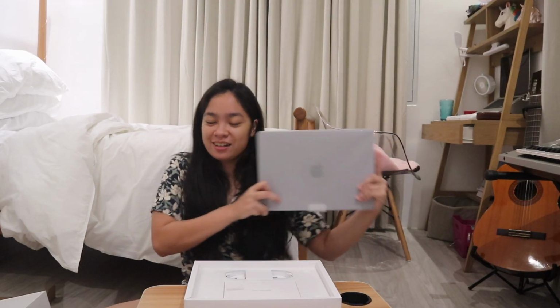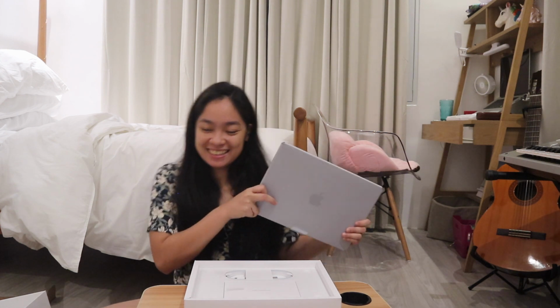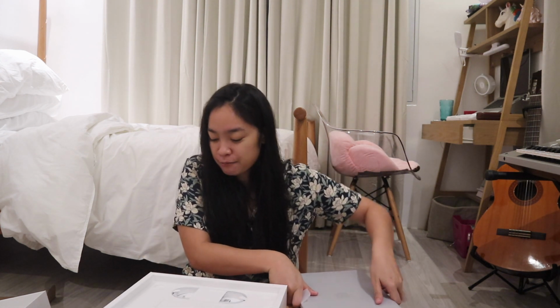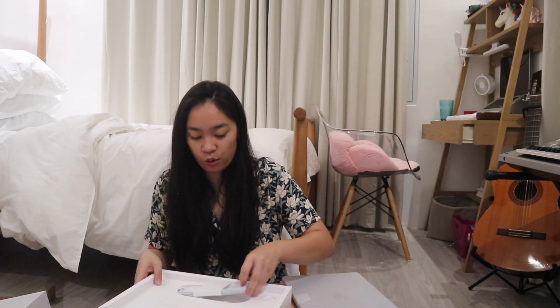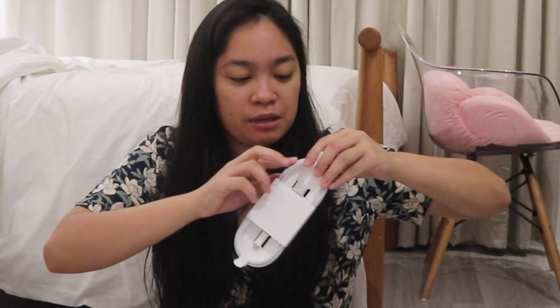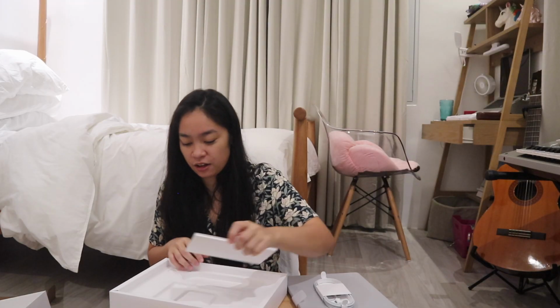So, it comes with... Ah, iba na. Iba na ang kanyang cord. Meron siyang magnetic cord, tapos meron siya ng parang covering. So, hindi lang siya plastic, may cloth. And it also comes with 5,000 pesos inside! Charot, charot. Charger.